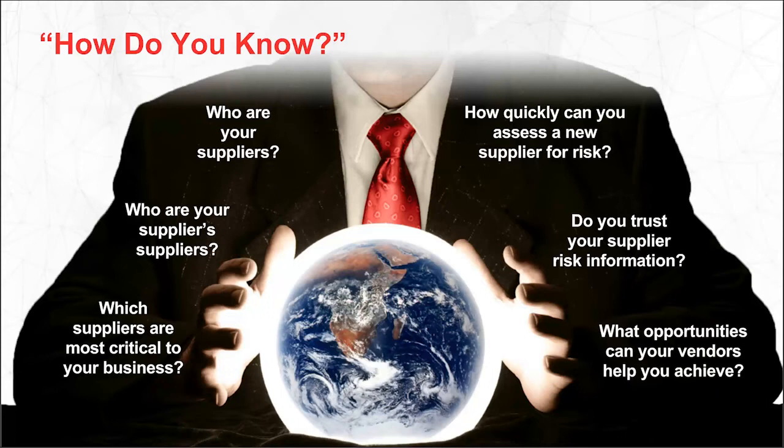The information that you're getting from your supplier, do you trust it? How do you verify it? That's where we start getting into due diligence and allowing your senior management team to trust the information you're receiving. Also, you want to know what opportunities your vendors can help you achieve, getting into speed to market, operational efficiency, etc.